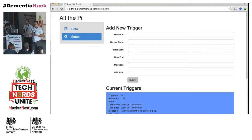So in combination with a little bit of audio, a little bit of data and location tracking, and keeping a database of it, we were able to predict, with some degree of artificial intelligence, that this individual typically wakes up between 8 and 10 in the morning and goes to the washroom, and we should remind them at that particular interval of time.